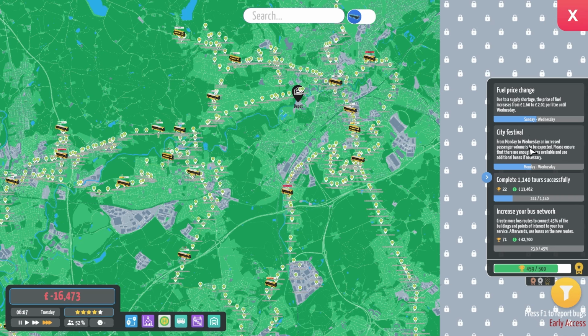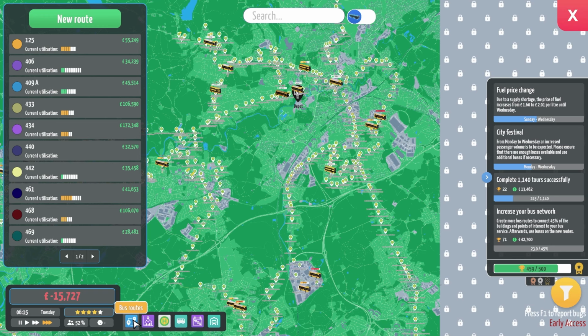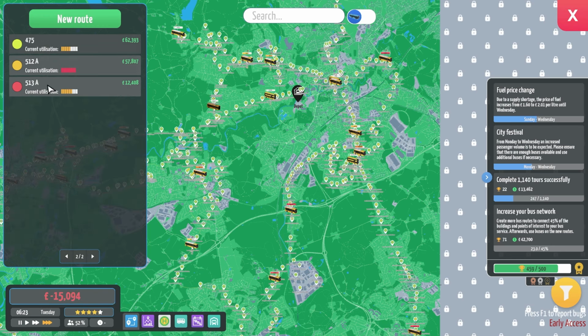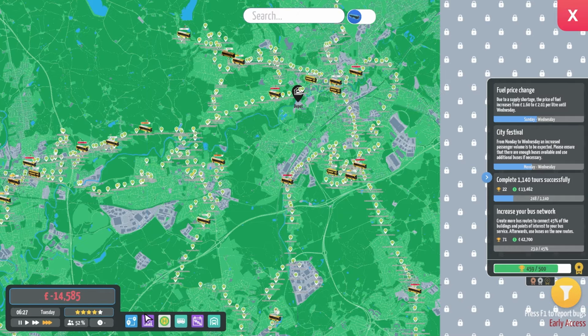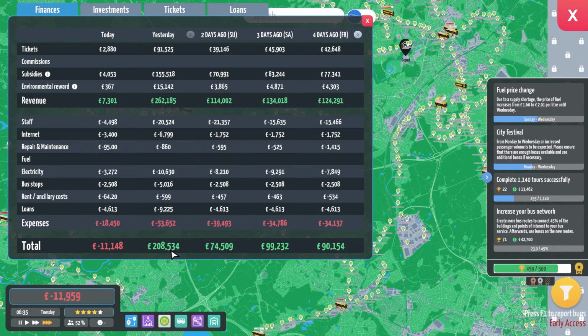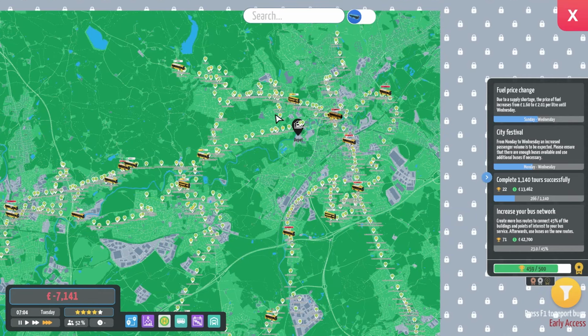Obviously, the fuel price has gone up today, but we've got a city festival, so we're going to get plenty of income, which is absolutely fantastic. We've got no buses on the 440. These are obviously really packed right now, which is not good. And obviously, yesterday we made a £200,000 profit, which we spent the majority of on upgrades and a few buses. Today, like I say, all buses is what's needed. And we're going to go double deckers all the way.